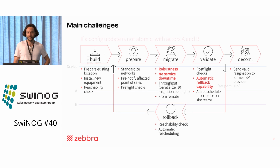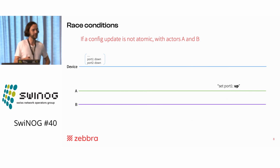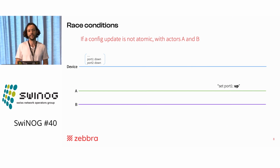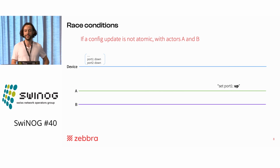Okay, and then following up a bit on the talk of Damien, which was really nice, I want to present a first challenge, and that is the challenge of race conditions. It's pretty easy to get them, as you may know, especially if we are running operations in parallel. So I brought a small example for you.